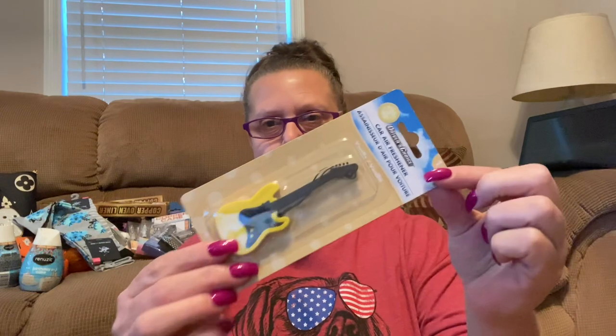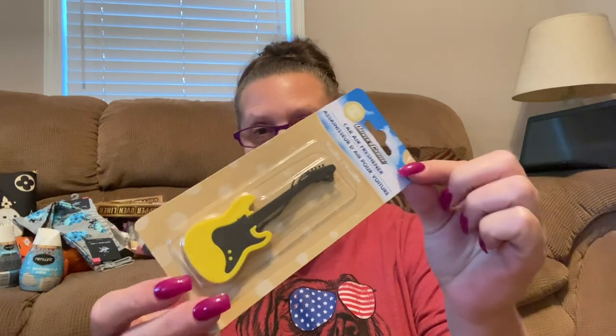And then let's jump over to car fresheners, air fresheners. Talk about fun stuff. All right, so I'm back in the car section looking for cleaning stuff, and I come across all these air fresheners. These are by Driver's Choice, which is basically just Dollar Tree's version of an air freshener. But this one here is an electric guitar. How cute is that, right?